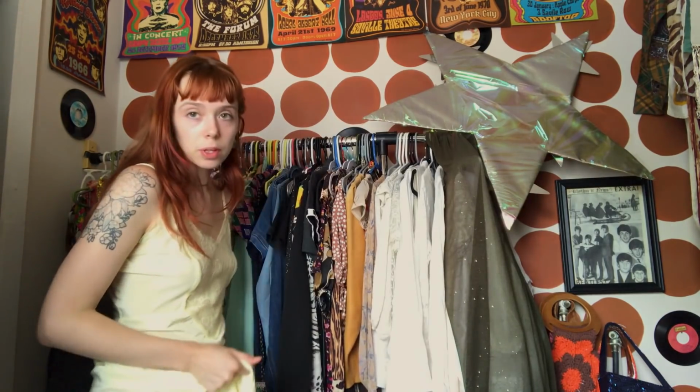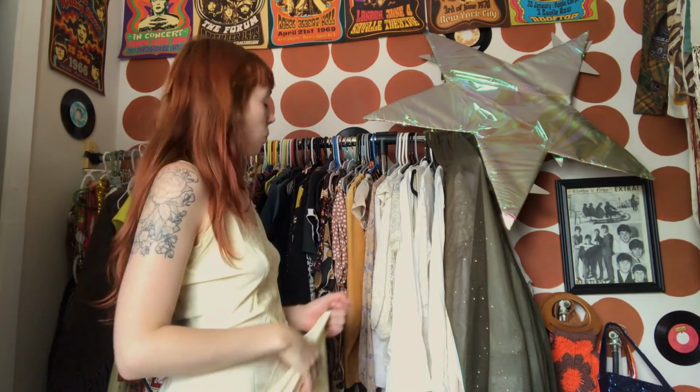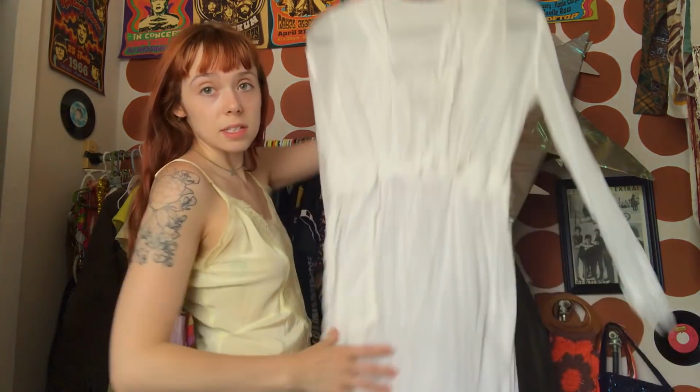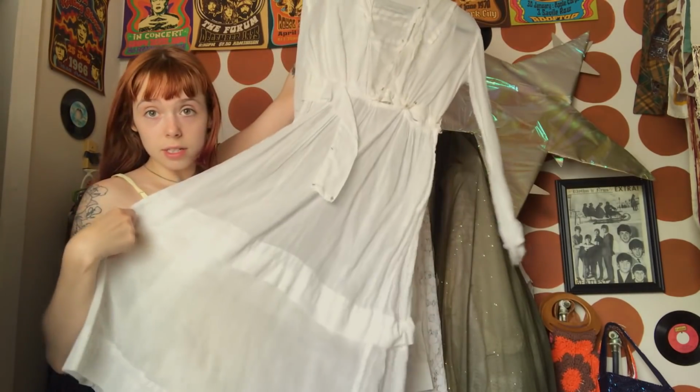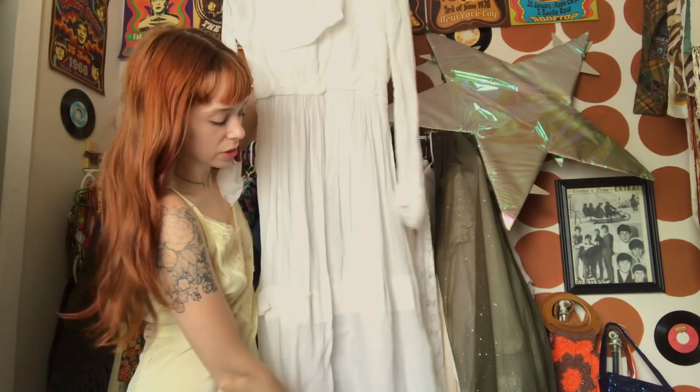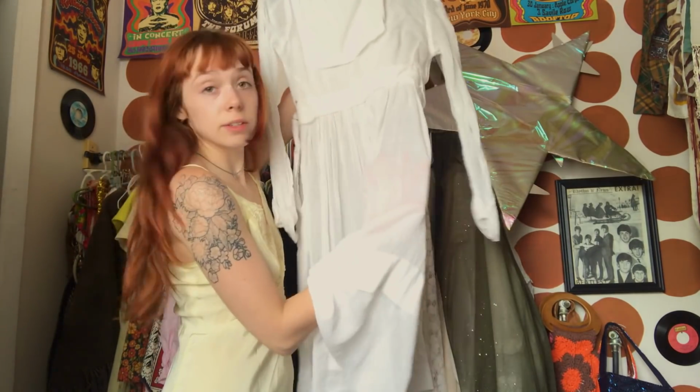So, as I'm pulling things out, I'll try to walk you through some of my favorite pieces in here too. This is actually amazing. This is a Victorian dress. So pretty. I can't wait to wear this in the summertime. It's very thin, so it's going to be nice and lightweight for summer.